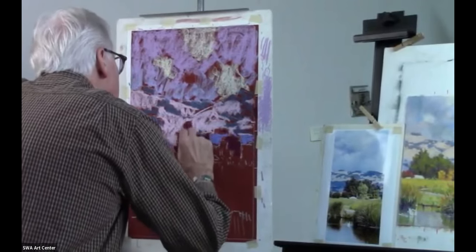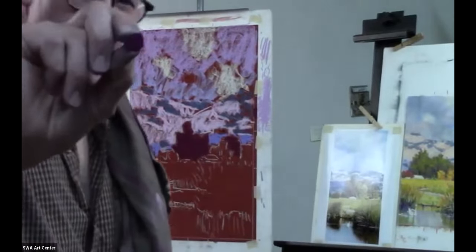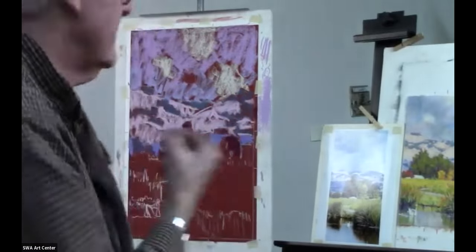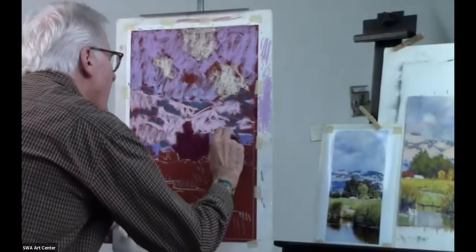Then I can definitely pull forward. I don't know if there's enough light in the room, in the studio, to really see it. But we can see it on your board. Okay.